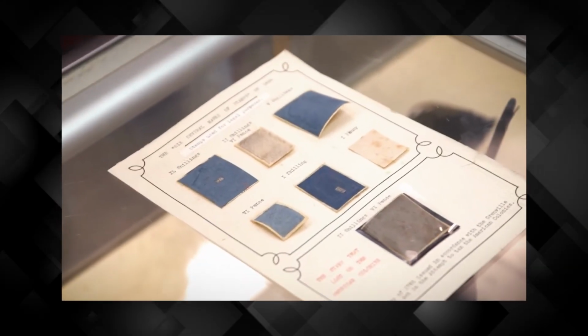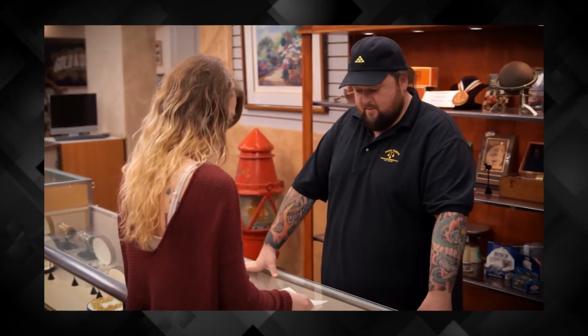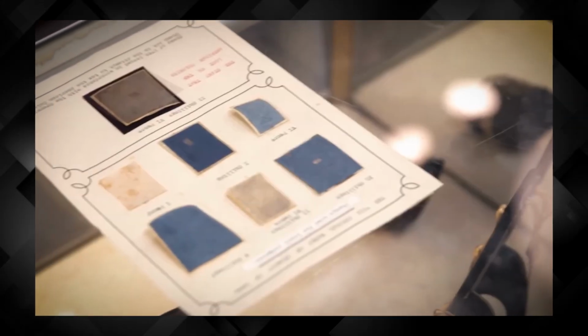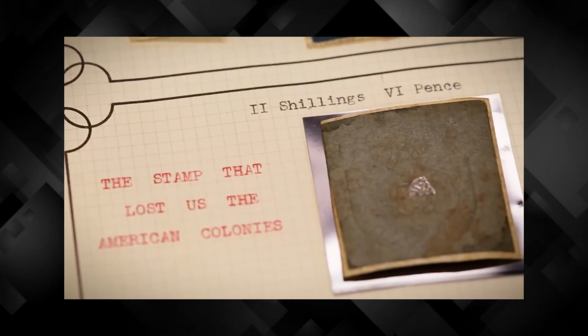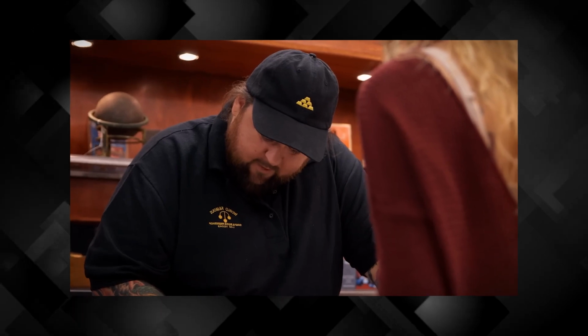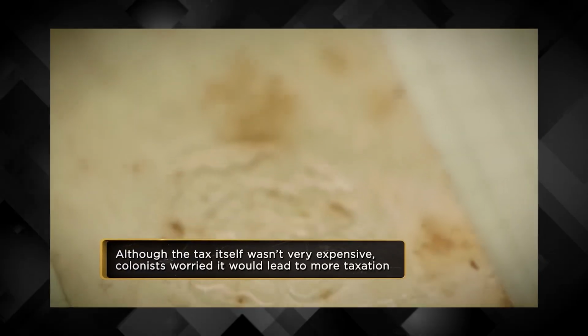The stamp deal that almost slipped away. Some items that walk through the doors of the Gold and Silver Pawn Shop are cool. Others are rare. But occasionally, something hits the counter that feels like a piece of history itself. That's exactly what happens when a woman shows up with a collection of stamps she claims are from the 1700s, right around when America was still under British rule. She says they're linked to the infamous Stamp Act of 1765, the same act that pushed the American colonies to the brink of rebellion. The moment Chumley lays eyes on them, he knows Rick will have a field day, but Rick isn't around, and that's when things get interesting.